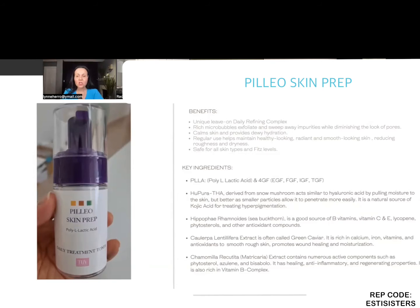So the skin prep is awesome. It actually has glycolic acid, a little salicylic acid. So it is an exfoliant, but it's a daily exfoliant. Now, keep in mind that all of the home care products that I'm going to talk about contain polylactic acid and growth factor. So that's kind of a given.